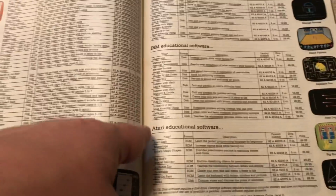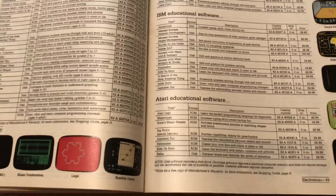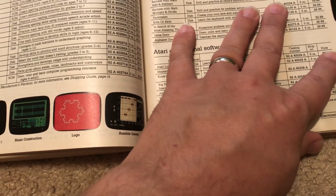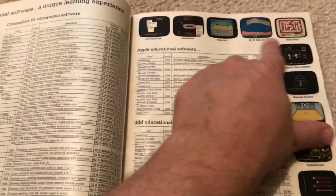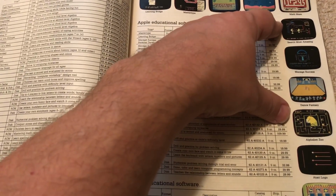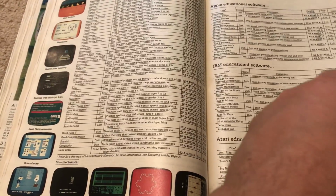And here we get into video games. This is like Atari, Apple. You can see some of the games. These are educational games. Dance Fantasy, Alphabet Zoo, Atari Logo, Big Bird's Delivery, Master SAT, Search Most Amazing. I remember that one in particular, Search Most Amazing. These are educational games we had as kids. It's kind of amazing to see this stuff again. I haven't seen it in years.